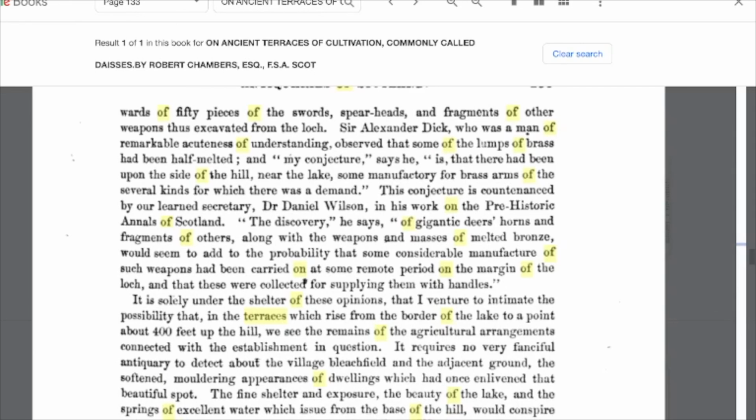Sir Alexander Dick, who was a man of remarkable acuteness of understanding, observed that some of the lumps of brass had been half melted, and his conjecture was that there had been upon the side of the hill near the lake some manufactory for brass arms, of which there was a demand. This conjecture is countenanced by our learned secretary Dr. Daniel Wilson in his work on the Prehistoric Annals of Scotland. The discovery, he says, of gigantic deers' horns and fragments of others, along with the weapons and masses of melted bronze, would seem to add to the probability that some considerable manufacture of such weapons had been carried on at some remote period on the margin of the loch, and that these horns were collected for supplying them with handles.